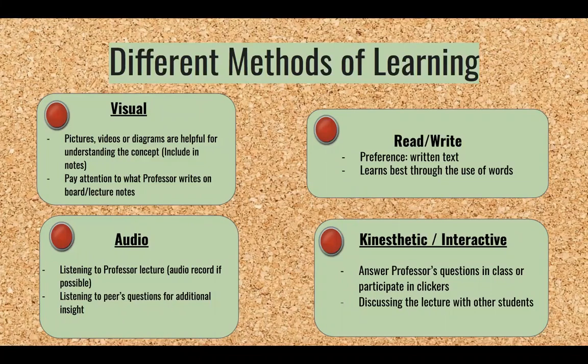And if you identify with this learning method, definitely record the lecture if it is possible after gaining permission, and listen out to your peers' questions for additional insight, whether that be during the lecture or even during office hours.